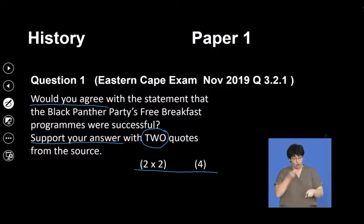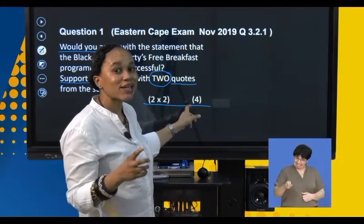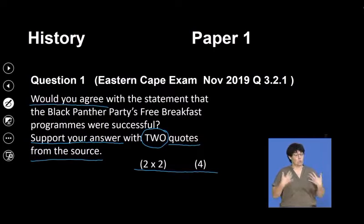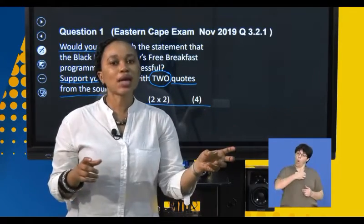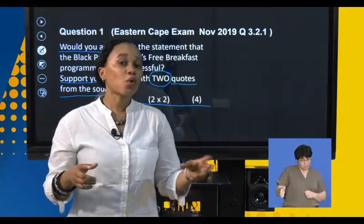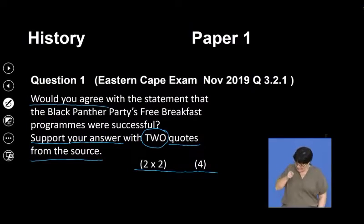Again, you are supporting by giving the quotes from the source. So you are making your own judgment, but you are using what is already in the source to support that judgment. Again, you are not using your own knowledge or what you've learned, but you are using the quotes from the source. That is very important. Guys, you have to be very, very careful. When a question says use your own knowledge, you do that. Never use the source. The source is there to help you or jog your memory. However, when it says you need to use 2 quotes from the source, that is what you have to do.